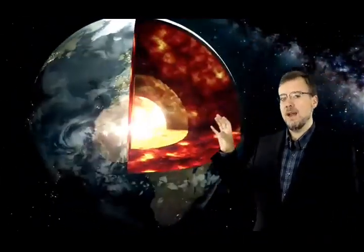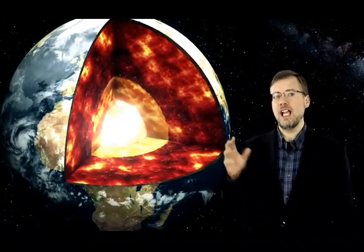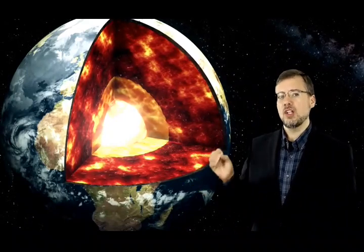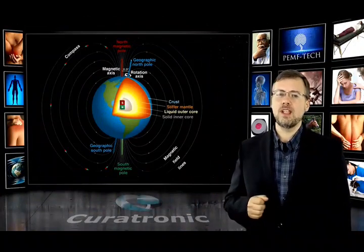Scientists believe the Earth contains an outer crust, a mantle, and a liquid core with a solid core at the very center. The geomagnetic field is generated by the Earth's core. The rotating motion of the iron alloys in the outer core creates this geomagnetic field that is between 25 and 65 microteslas. This creates the north and south poles that we use to navigate with a compass.